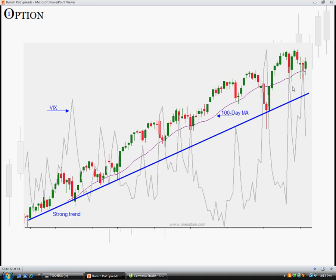I'll also tell you that I love selling bull put spreads because the market moves higher twice as much as it moves lower. Well, how can that be? Just look at the chart. If you looked at any long-term chart, the market has a tendency to grind higher. When it falls very quickly, and the selling is over, and then grind higher.